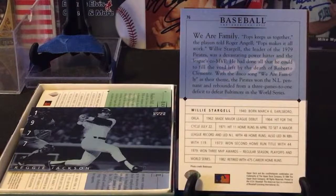All right. So we are family. We are family. Pops keeps us together. The players told Roger Angel, Pops makes it all work. Willie Stargell, the leader of the 1979 Pirates, was a devastating power hitter and the league's co-MVP. He had done all that he could to fill the void left by the death of Roberto Clemente with the disco song We Are Family as their theme. The Pirates won the National League pennant and rebounded from a 3-1 deficit to defeat Baltimore in the World Series.